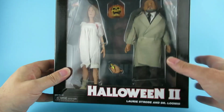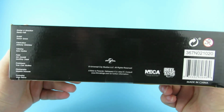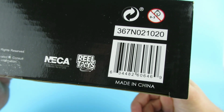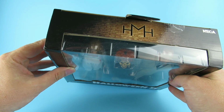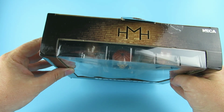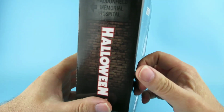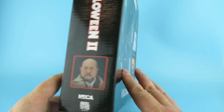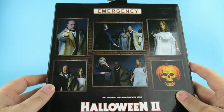Yeah, so as you can see, Halloween 2, Laurie Strode and Doctor Loomis. All the legal easy stuff on the bottom and the barcode. Anybody want to decode the barcode? There we go. We have HMH on the top. Halloween, I guess that's Haddonfield Memorial Hospital, of course, because it says it on the side there. Halloween 2. Nice picture of Dr. Loomis at the bottom there, and Laurie on this side. On the back we have.